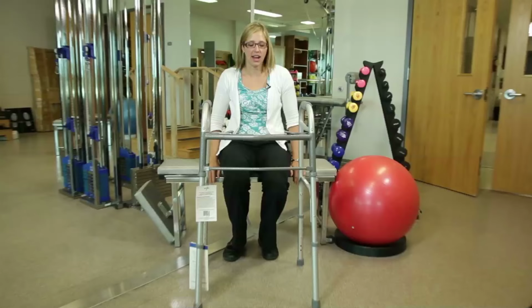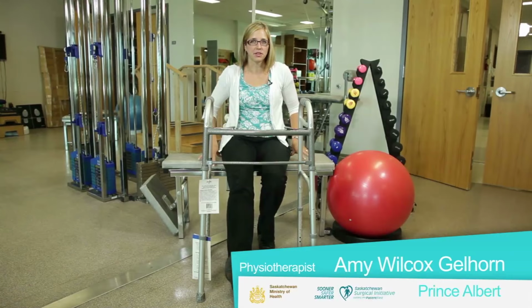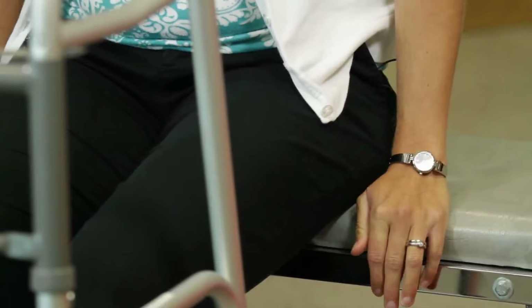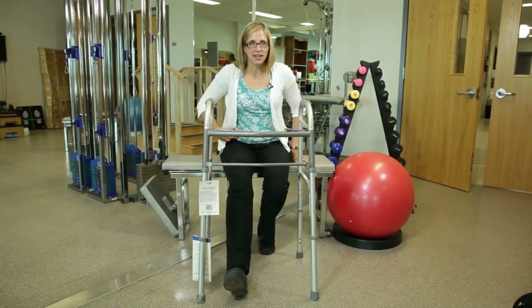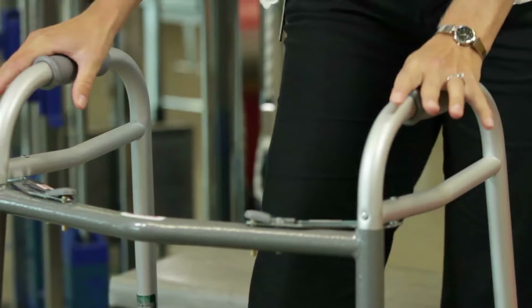I'm going to demonstrate getting from sitting to standing after you've had a knee or hip replacement. So the first thing you're going to do is slide the leg that had the operation forward. Then you're going to slide your body forward on the surface that you're sitting on using your arms. You push yourself forward so you're at the edge of the chair. You want to make sure your toes are under your knees. You're going to lean forward, but not bending past 90 if you've had a hip replacement, and push up with your arms from the surface you're sitting on into standing, using the walker for support.